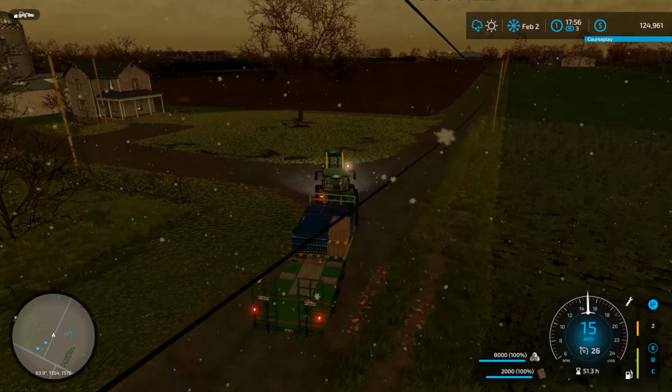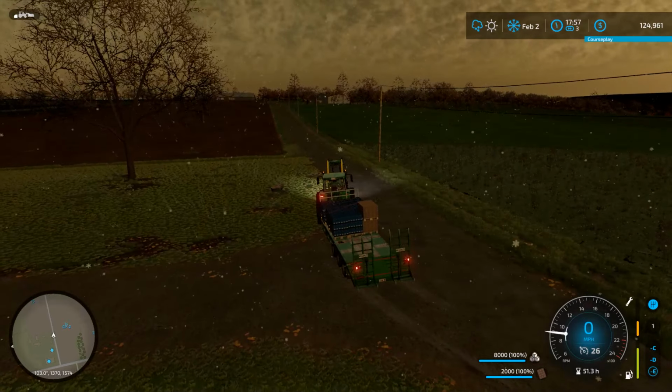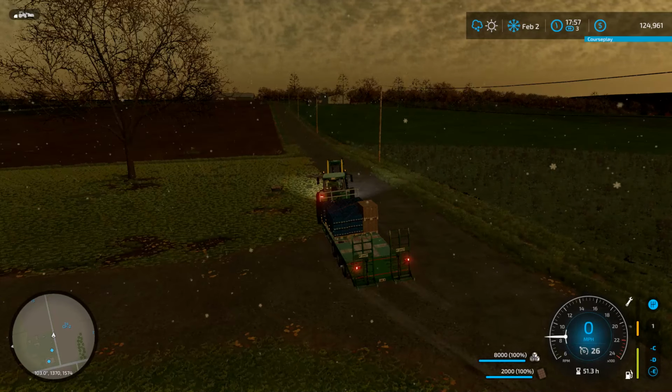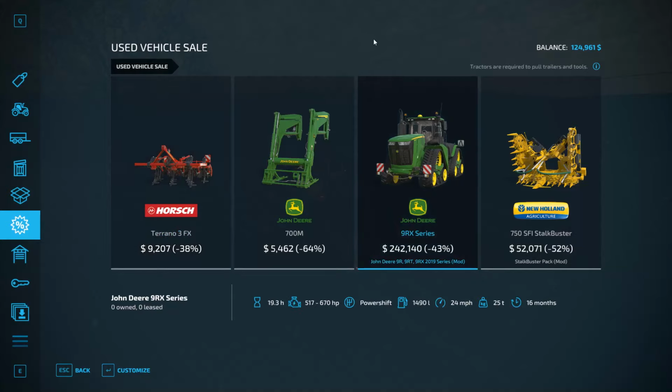In fact, I'll just jump in here. It's quite annoying. We literally paid in $100,000 yesterday in towards the loan, and this came up in the sale. 9RX. That would be a massive improvement for our farm. We could obviously have it, it'll be the standard 517 horse engine. And then in time, we could improve it to 670 horse if we needed to.